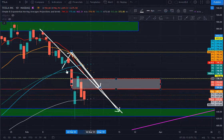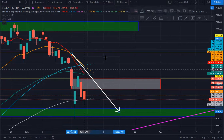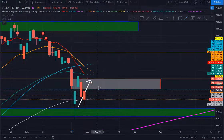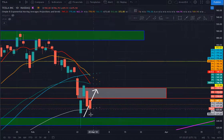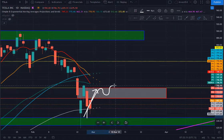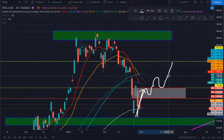So I should have taken these out yesterday. So let me undo that. So I'm looking at something like this. And ideally, I want to get above this box in order to get further continuation. So basically something like this. Trade above it, find support, and then we can go higher, right into this resistance area, pardon me.